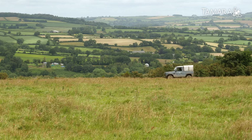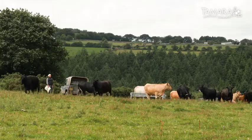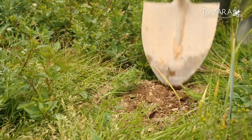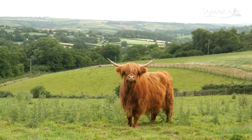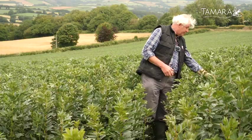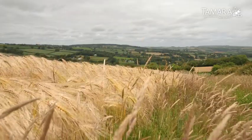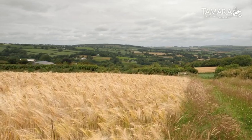forward profitably. We are proud to be part of the Tamara Landscape project, and we are what is termed a nodal farm. This is in effect a demonstration farm where we can highlight best practice in soil management, crop production and livestock production, as well as looking at the environment in a big way. It's important that we can share that knowledge with fellow farmers to help develop and move forward with the farming landscape here in the Tamar Valley.